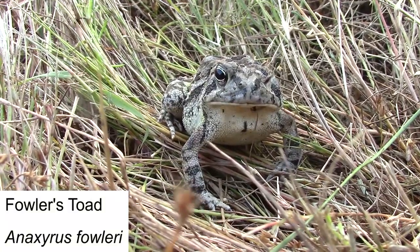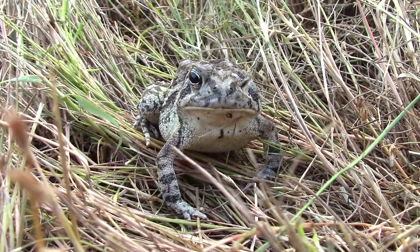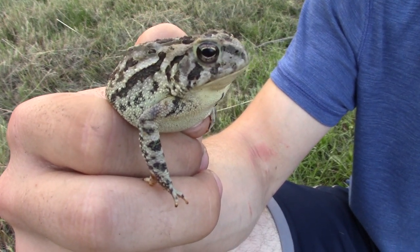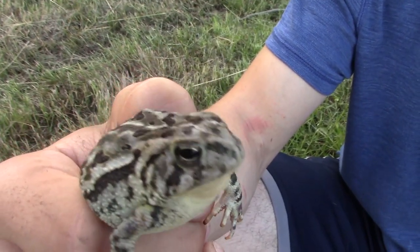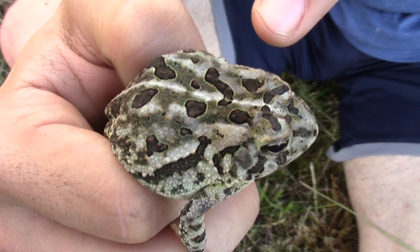Our first find here in Maryland is this little Fowler's toad, a very common amphibian species in this area, but actually not one that we've gotten to film before. Now, we come across a lot of American toads down in Pennsylvania, and the way that we were able to identify this as a Fowler's toad was actually looking at his back. Now, if you notice, there's all that green coloration mixed in there.